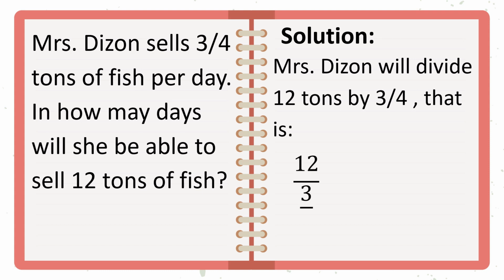That is, 12 divided by 3/4 is equal to 12 times 4/3. Why is that? It is because we use the reciprocal method. That is, 3/4 will become 4/3. And instead of dividing, we will now multiply the numbers. So we get 16 days.